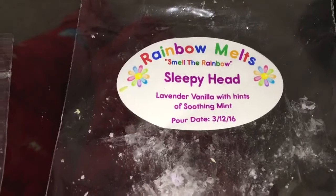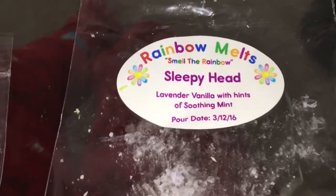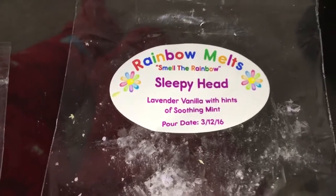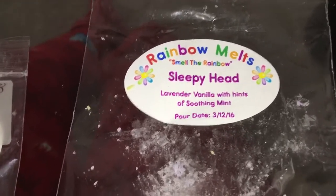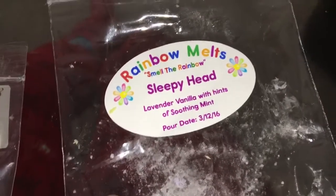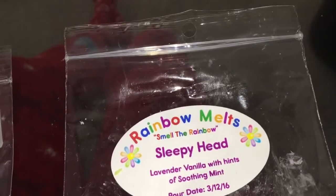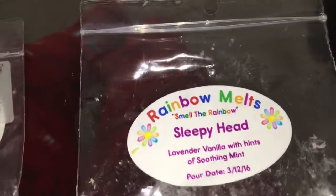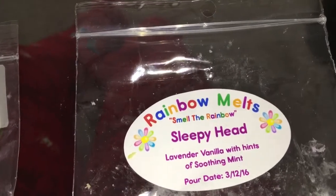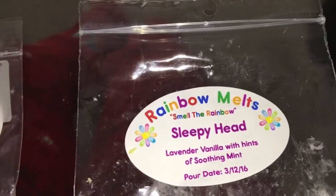I would not put this in my room because it's way too strong, but this was very nice. I would order this one again, and from Sweet Sage Scents, that vanilla lavender cream was a very nice one as well. I'm not even sure if I may have deleted that video, but just in case I did, the lavender cream from Sweet Sage Scents was also very nice, but a very, very strong one.